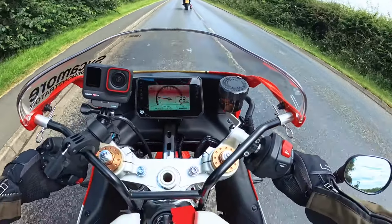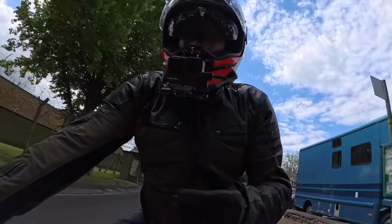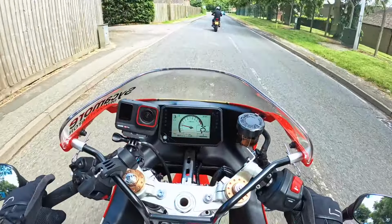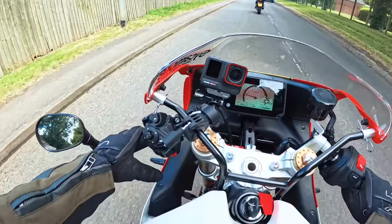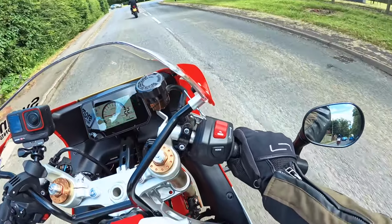But then when you open that throttle up, it just turns into an absolute animal. But to go and do a long all-day journey probably isn't for me. But as for a Sunday blast, well, I don't know, I think I'd pick this one on looks alone.